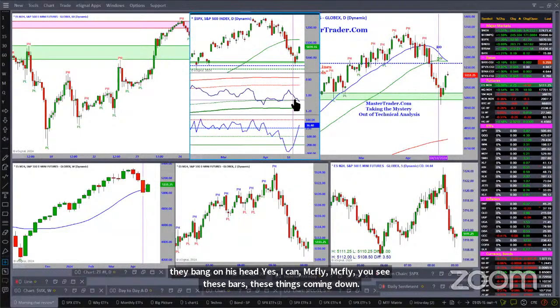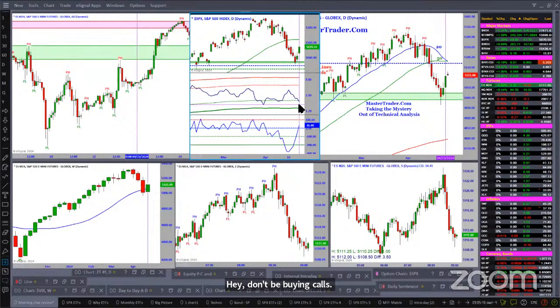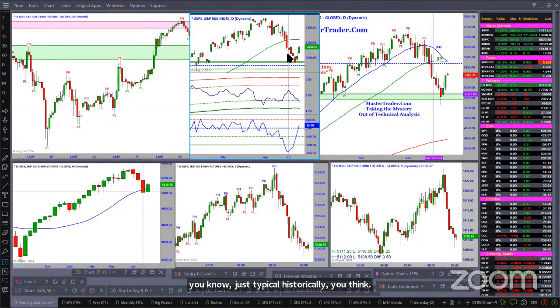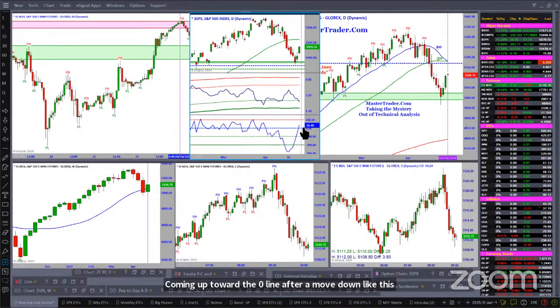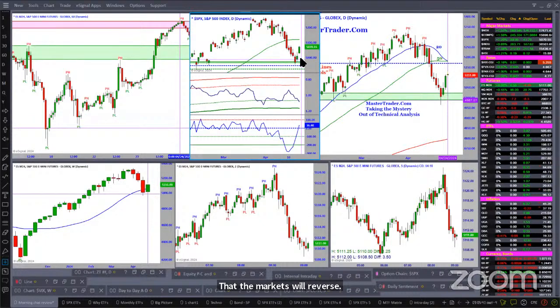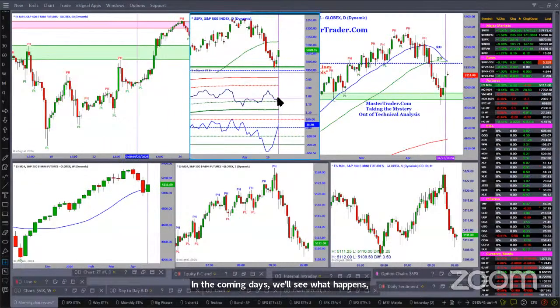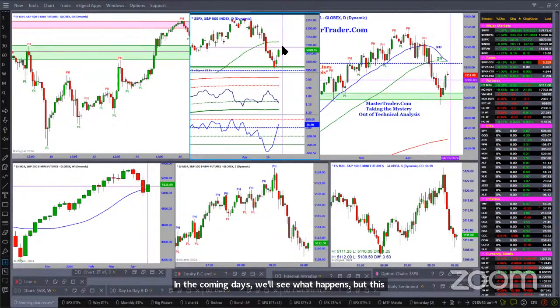And so that finally reversed, and here it is into the lower bands, and breadth has reached just above the zero line. And historically, just typical historically, coming up toward the zero line after a move down like this is one of the things to pay attention to, that the markets will reverse lower again. So in the coming days, we'll see what happens, but this would be ideal, to tell you the truth, if the markets would roll over here.